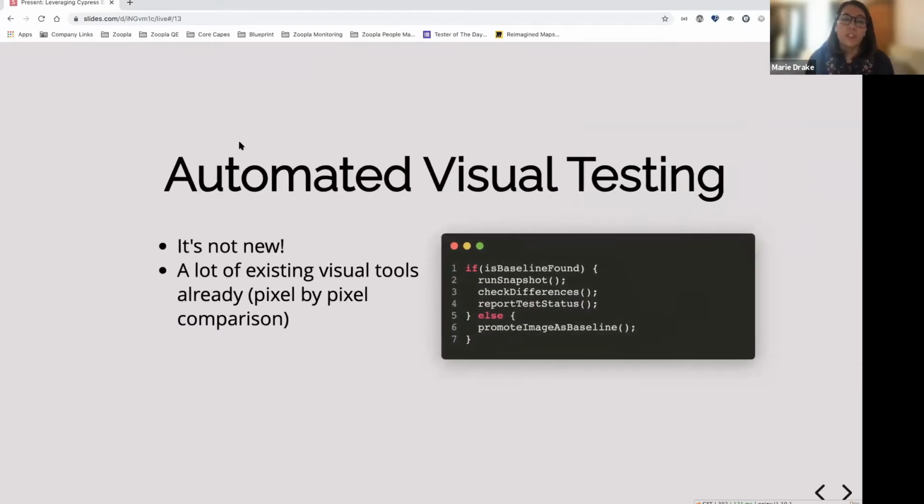Cool. So automated visual testing is not really new. There are so many tools out there which can help you with visual testing. But the main idea with automated visual testing is you have a baseline image. Now your baseline image is your source of truth. Every time there is a code change and your visual test is run, that test will take a snapshot. So that is your test image. The visual testing tool of your choice will then compare this test image with the baseline image and check the differences. Now, at the end, it will report to us whether our test passed or failed. And if you don't have any baseline image to begin with, it will simply promote your test image as your baseline image.